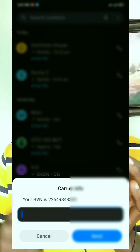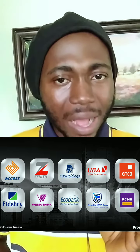It doesn't matter the kind of bank you are using. This code works with Zenith Bank. This code works with Eco Bank. It works with Wema Bank. It works with any kind of bank. Even the bank that is trending currently, they call it the Providence Bank.